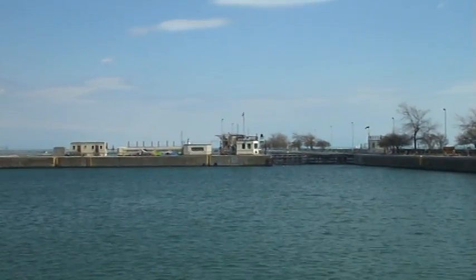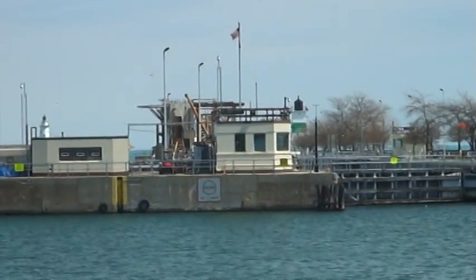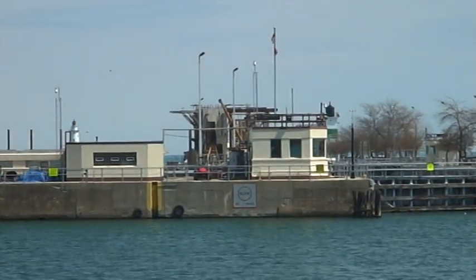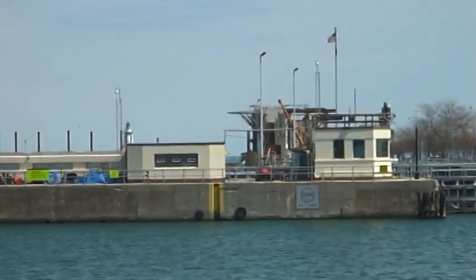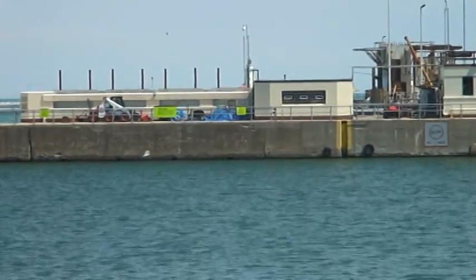And there is a protocol system to this lock. If there are several boats waiting, first priority in this lock are government vessels: the Chicago Police Department Marine Unit, U.S. Coast Guard, the Conservation Police. Second priority, commercial passenger vessels, which is what we are. Third priority, commercial cargo boats, and the last priority are the pleasure boats.